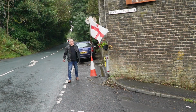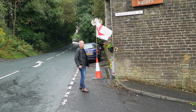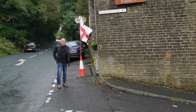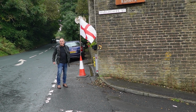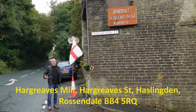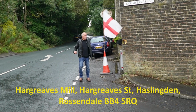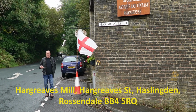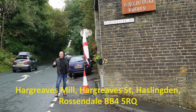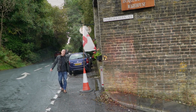Take care. Now we're at Rossendale Antique and Vintage Warehouse, about 5 miles from Forest Mill. I'm not sure what the area is. I'll find out in a minute and put the postcode on. There's a lot more stuff in this warehouse, a lot more collectibles, some good antiques, a good mix of stuff. A bit different than Forest Mill, but worth a look round.